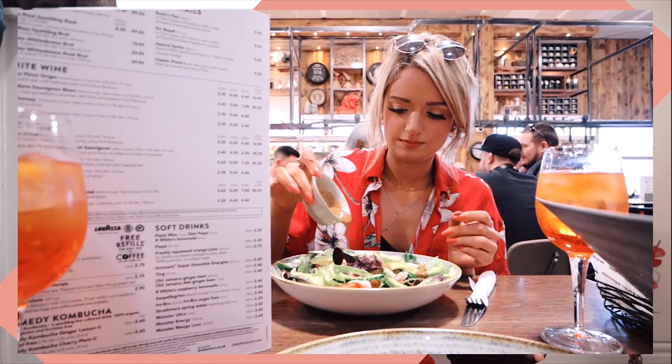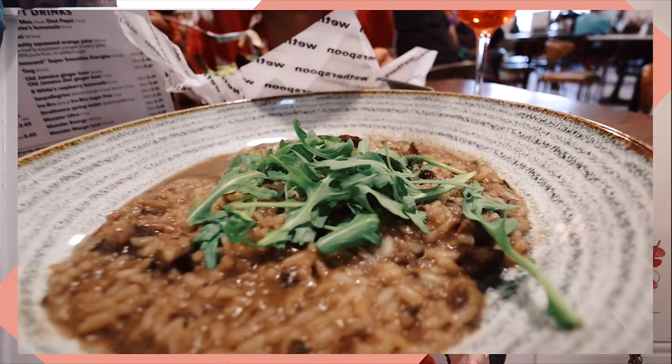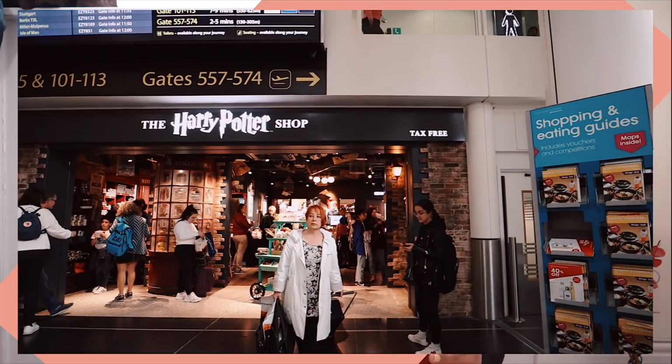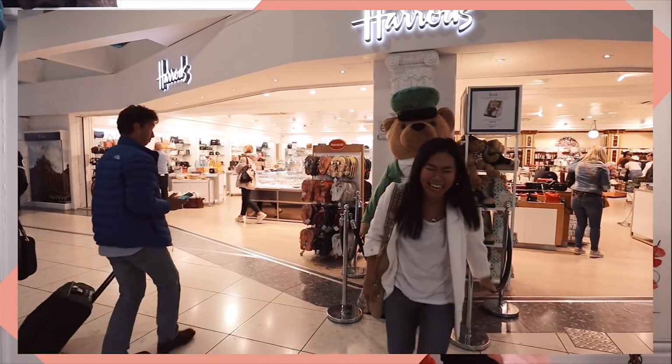Number 22, you're all checked in and now you are very, very hungry. So there are a bunch of restaurants before security, but I would say leave it until you go past security to get to the good stuff. There are a ton of different shops and restaurants at both terminals, but each terminal has different offerings.